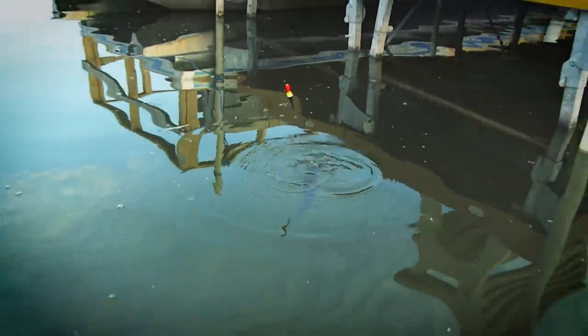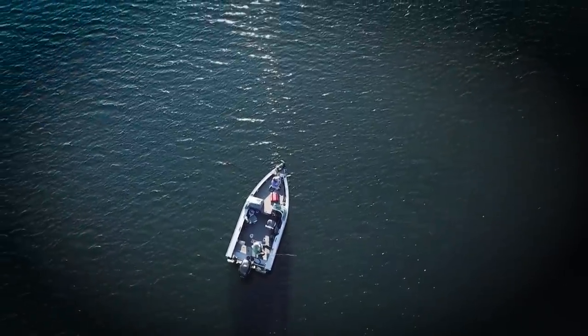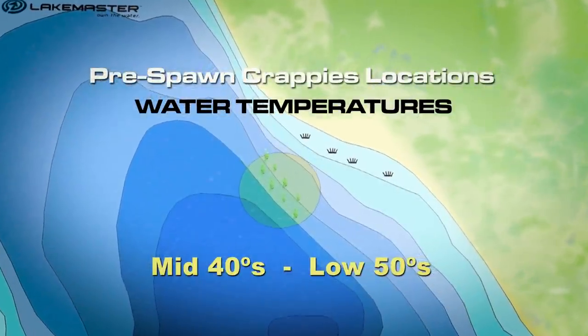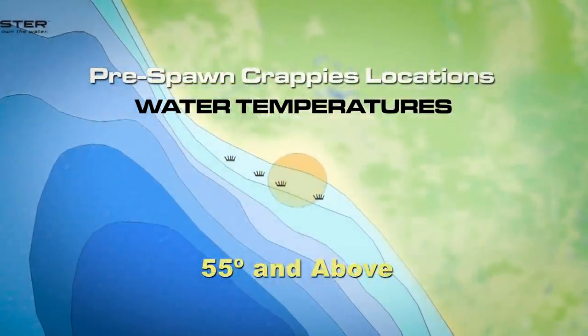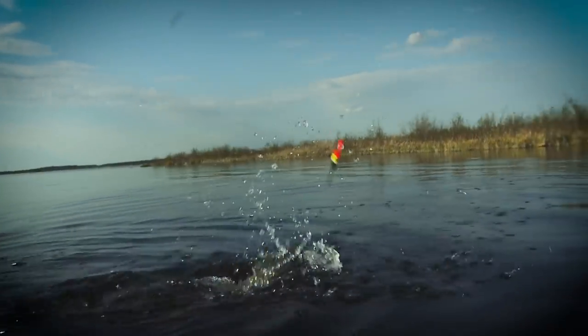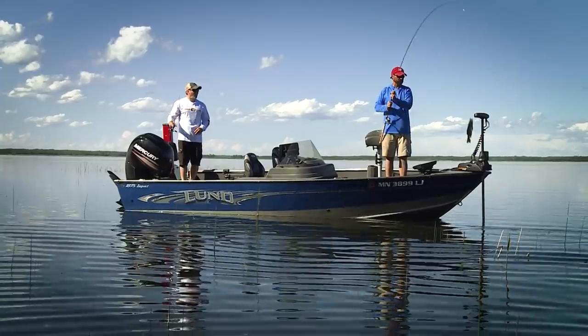But remember, key temperatures. When water temperatures are in the 40s to low 50s, crappies are gonna be a little bit farther away from shore. And as they warm up to 55 and up, the fish are gonna be really active in those warm, shallow areas. And then as it gets closer to low 60s, they're getting ready to spawn. So I hope this helps you out. Good luck fishing on the water.